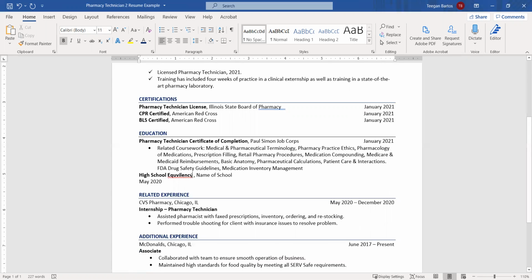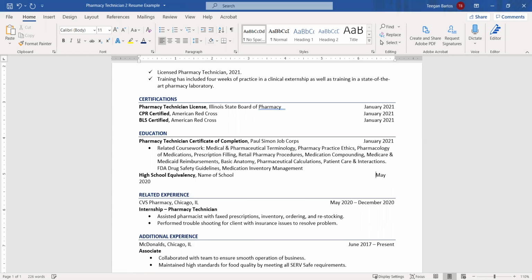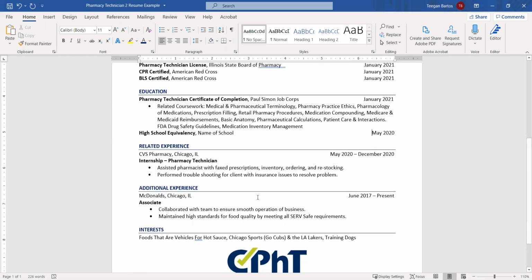So I butchered that. Thank God for spell check, right? All right, so see how I just put equivalency instead of diploma and the May 2020 came down to the next page, all you have to do is click backspace and bring it up to the line. So when you're editing this template, all you have to do is use the space bar, the backspace bar, and it'll get you to where you need to be. So you make the information relevant to you. So related experience. So say you did an internship at CVS Pharmacy.